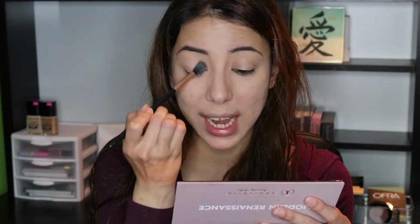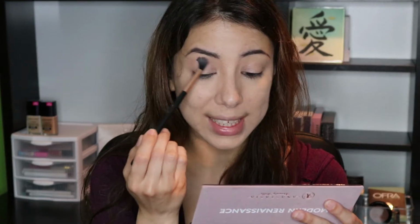Next I'm going to move on to my eyes. I'm going to keep it simple but also pretty, elegant I guess, or it still looks pretty glam, like a soft glam. So I'm going to set my eyes using the Tempera shade from the Modern Renaissance palette by Anastasia Beverly Hills. And I'm just going to take a large blending brush with a really light hand and softly place that shade all over my eyelid.